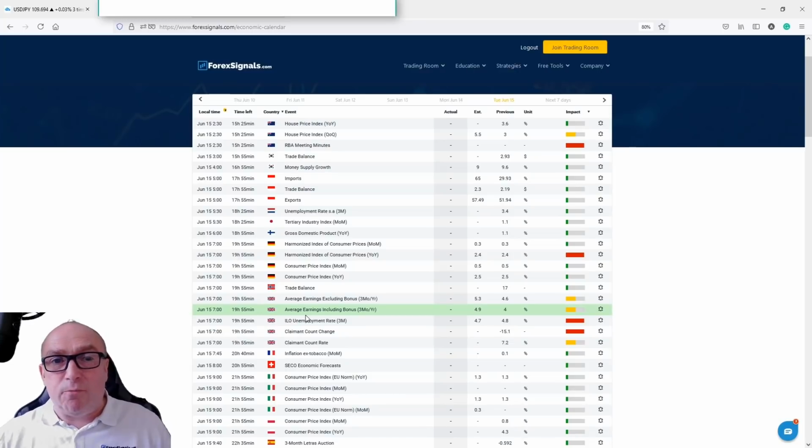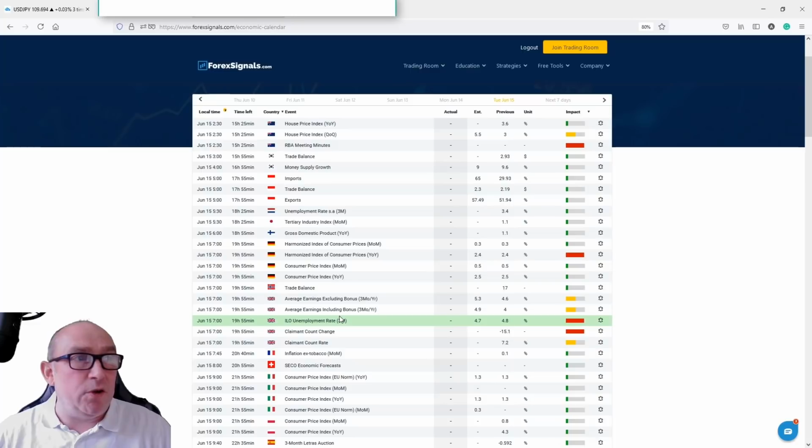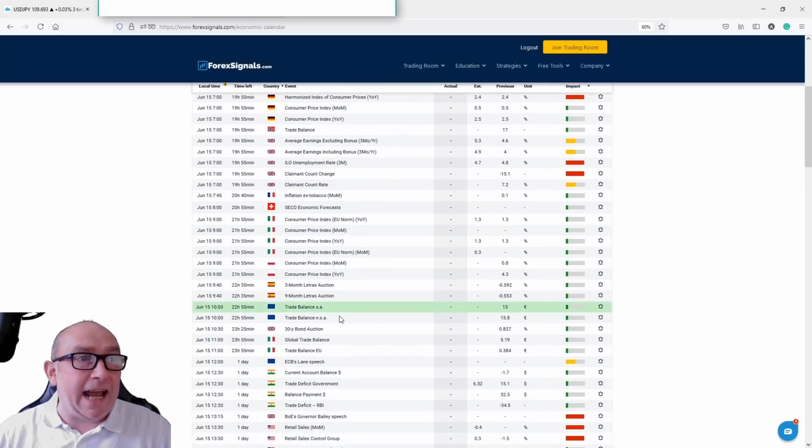And if people are earning lots more money than they did the previous month, that basically means they're likely to spend more money, and that basically means inflation is likely to push higher. That basically means that the central bank, the Bank of England, may have to start thinking about moving rates higher to make sure inflation is kept under control. So it's an early sign of inflationary pressure. So that's in the UK tomorrow, and you're scrolling down.